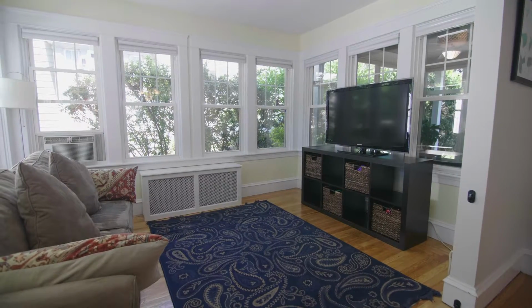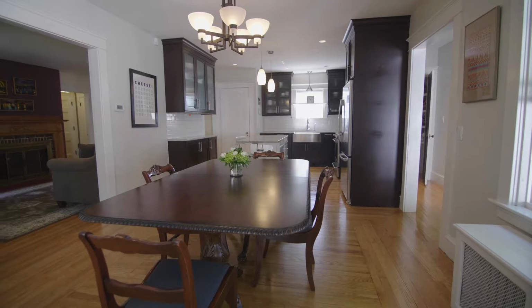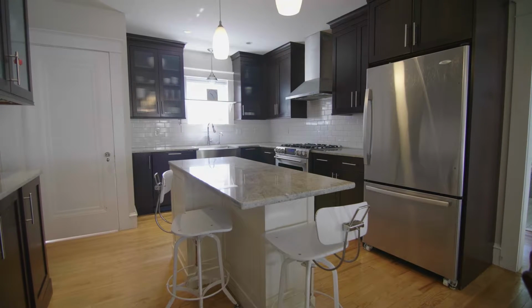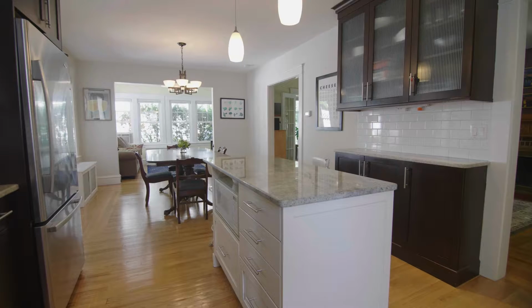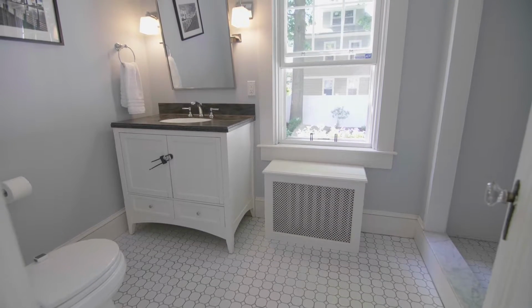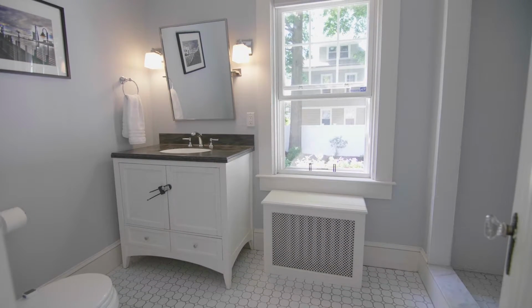The family room is enveloped in walls of windows, assuring plenty of natural light, while the adjacent dining room opens directly into the renovated kitchen with stainless steel appliances, a walk-in pantry, and stone counters. A full bath with a spa shower and a subway tile design sits at the back of the house.